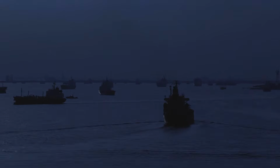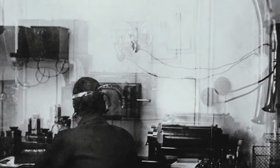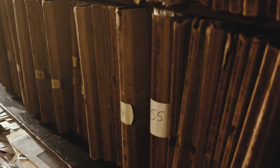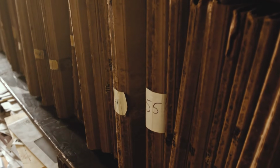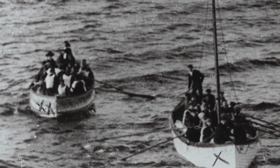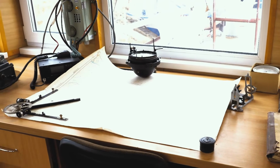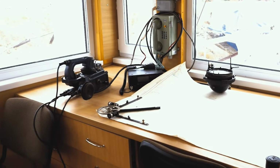Many ships tried to contact Titanic a few hours after it sank. Their messages were never returned. Later, when there was an investigation of what really happened, they discovered the Leyland liner Californian had been less than 20 miles away when Titanic was sinking. But the crew didn't hear the distress signals coming from Titanic because their radio operator was off duty.